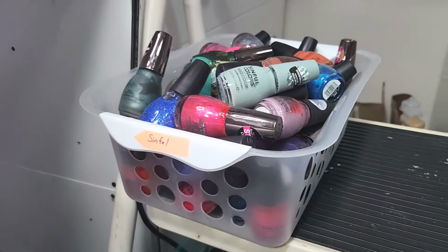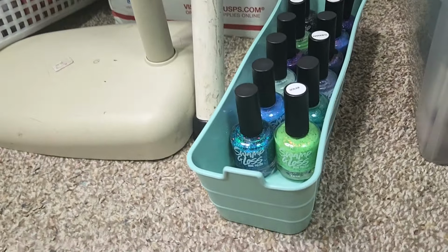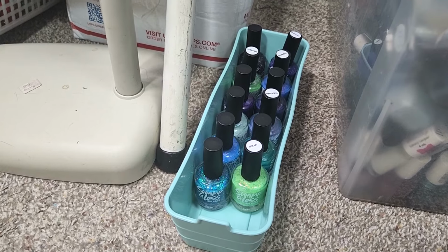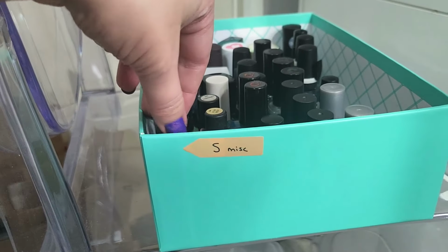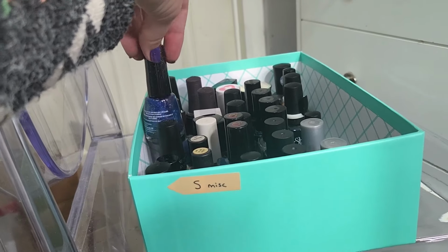Then Sinful Colors and Sinful Shine have their own tote as well. Swamp Gloss I am currently just keeping here, but they are one of those brands that I do have sorted into their own section in my bedroom, so those will go in there. Then I've got S Miscellaneous, so everything from Saki Cosmetics to Salon Perfect.